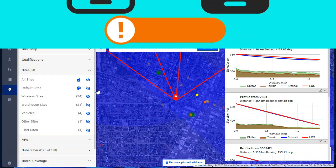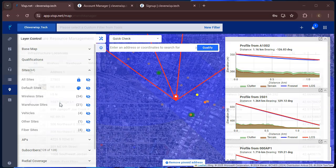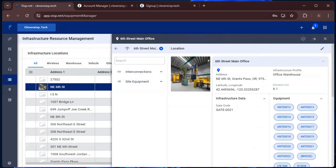The missing eye icon in the filtered site layer on the map page has been restored. This means that users can now see the eye icon. IRM data is now optimized, so loading inventory and site data is now faster than ever.